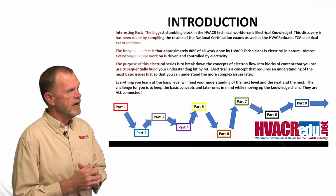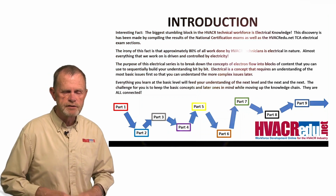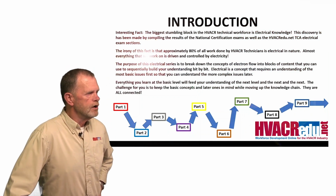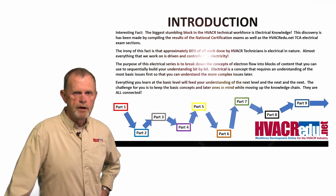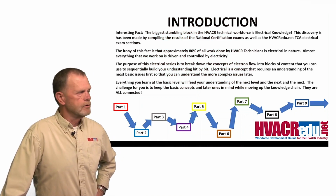The irony of this fact is that 80% or more of all the work done by technicians in the field is electrical in nature. Almost everything that we work on is driven and controlled by electricity. So it would seem to make sense that you need to know about electrical.